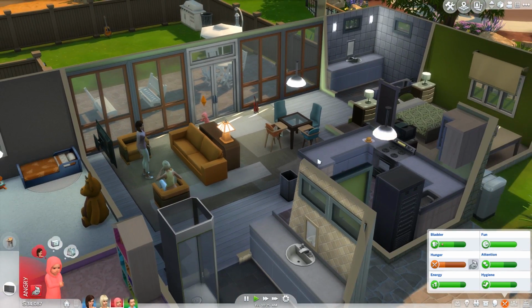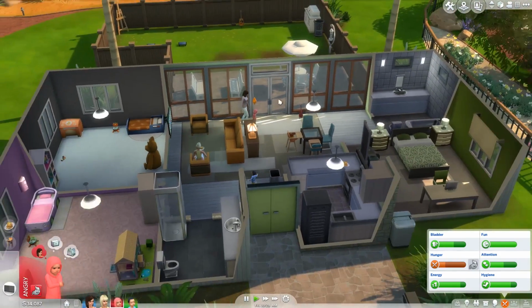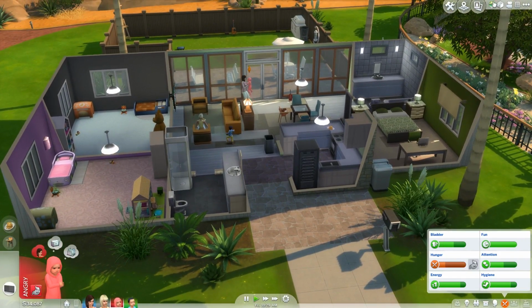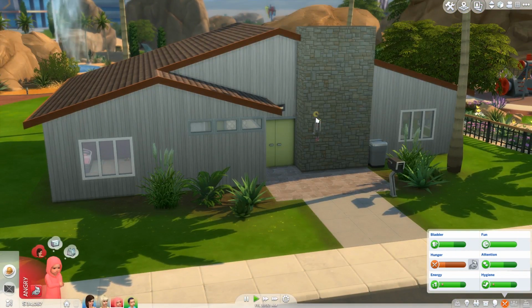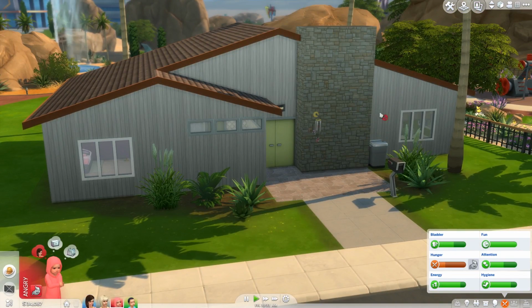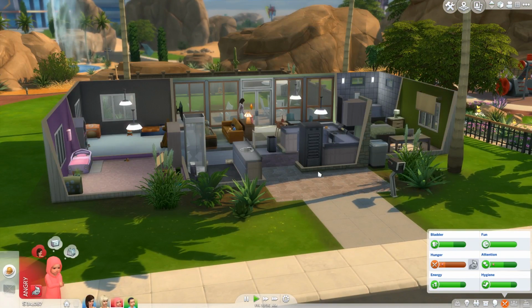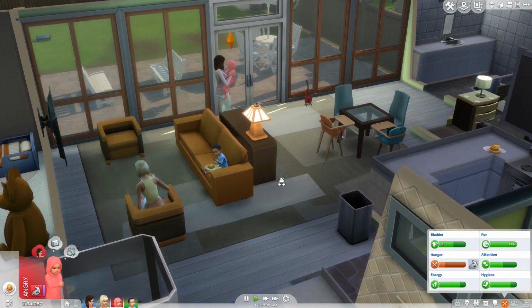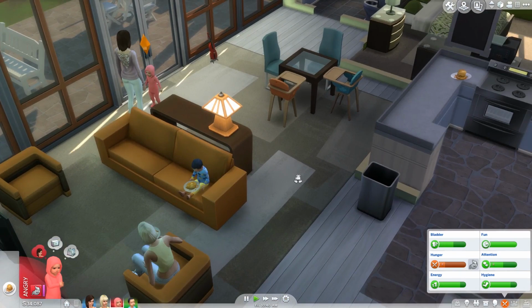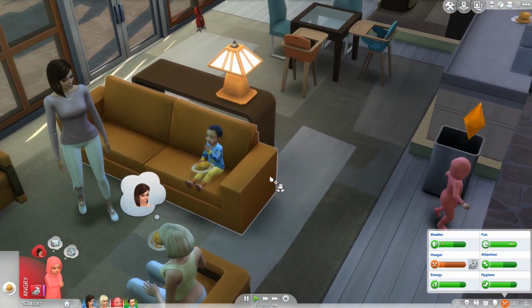They live in a nice mid-century modern home in Oasis Springs. It's one of the most lovely homes I have actually seen in Oasis Springs. If you have the Sims 4 base game, you would see this house in Oasis Springs. It's one of the lots there, and it's one of my all-time favorite houses so far. I really, really love mid-century modern, the interior design as well as the architecture of it. So it's one of my all-time favorites, and I just love it.